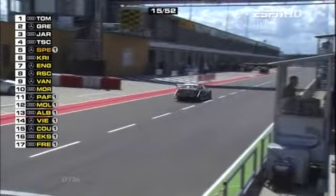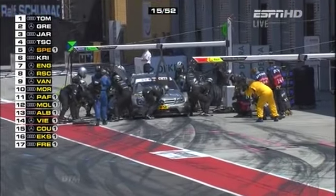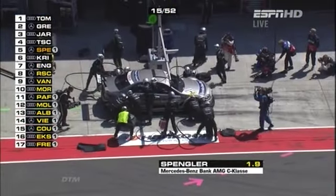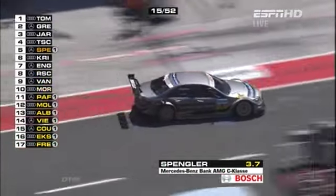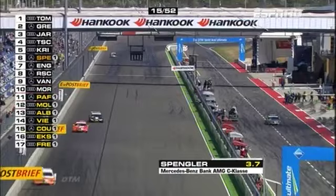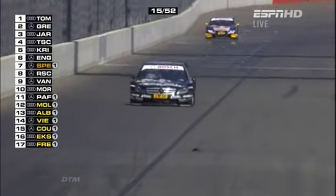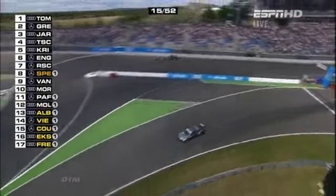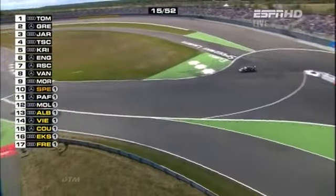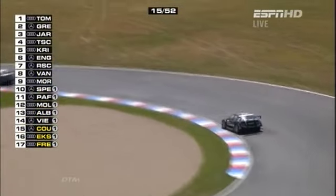So in comes Bruno Spengler then, who was our race leader. In for the first of his mandatory pit stops. The clock is on 3.7. And Spengler is back out again. So now then the order is Tomczyk, Green, Jarvis and Timo Scheider. And where is Spengler? He's going to get out in front of Paffett, which was what was desired, and he has done that.